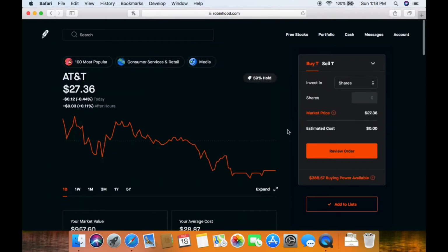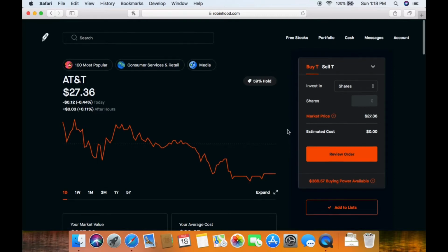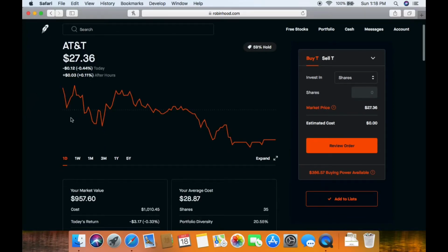Now here's the one stock that I actually have bought singly. I've also bought Ford, but I cashed out of that when it was around $6, and I bought in around $4, but I put less than $200 into that. That was over on Webull. I won't even go into that too much. I don't like picking individual stocks. You can see right now my average cost into it was $28.87 with a market value of just over $950.